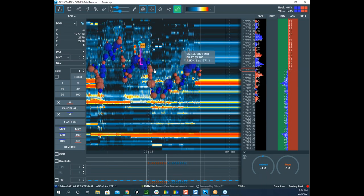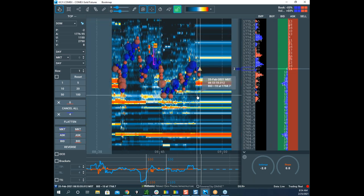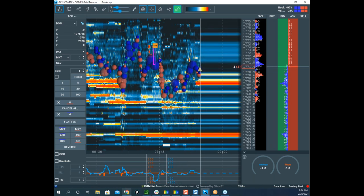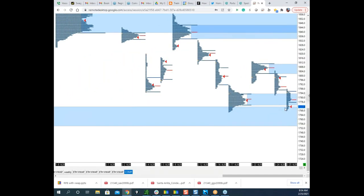All right, you can see we're struggling in this area, so I'm going to get out of half. This is what I was talking about, this market profile area. We're having a hard time puncturing into this, right? And that's fine. I get out of half. See how we're just hanging right here? But if I start getting bearish SI indicator setups into this, I will go full size again.